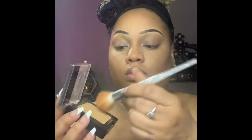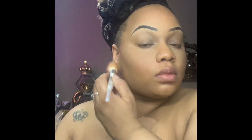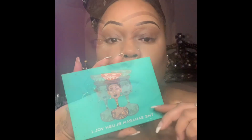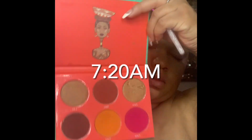Now I do set under my eyes first because I want that to be the foundation, and then I go ahead and use my powder. Now, this is just my face powder to set in the foundation that I don't have a highlighter or contour on. Because if you remember, you got to set everything, babies. Everything you put on your face, you should set with a form of powder. For some reason, I didn't get on camera me actually doing my contour, but I just went in that same area that I did the foundation, guys, and put the powder on top.